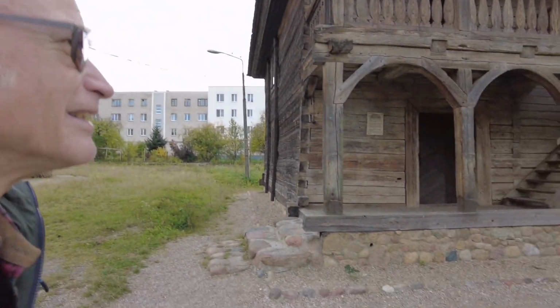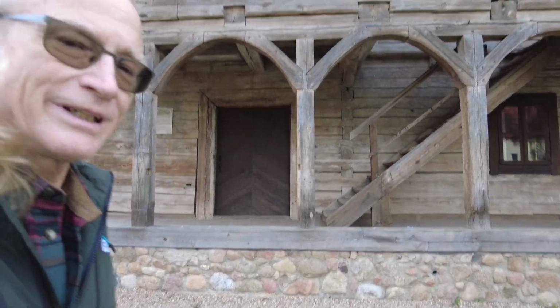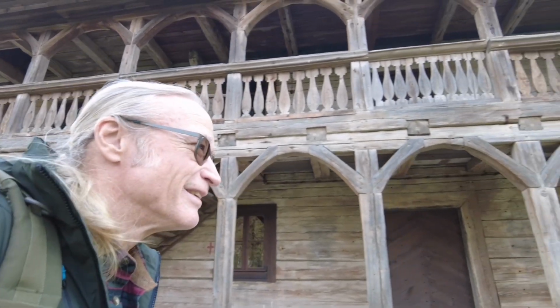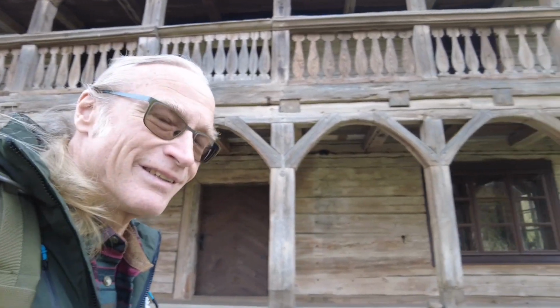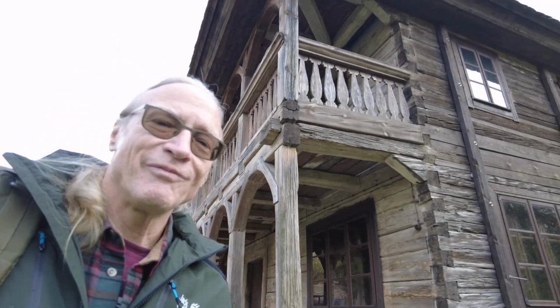Anyway, normally you can't go and see this, but this is an old house built some hundreds of years ago, and there's no nails. It's all fit together in a way like a log cabin. Very interesting. So hundreds of years old. Guess that not many tourists come here anyway. Find out a little bit more about this.